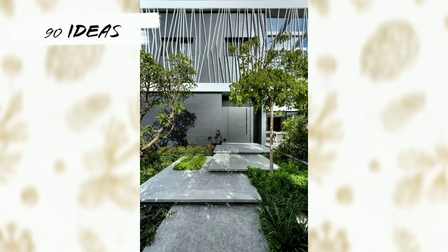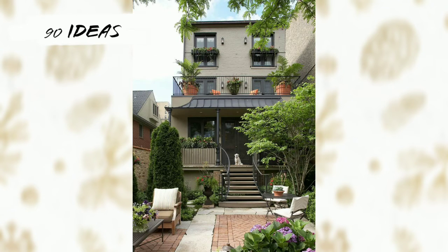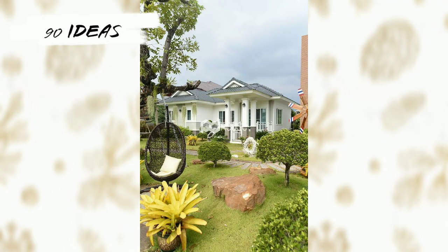Guide the vista through your garden with pathways that stone accents. Use natural stones, pavers, and gravel paths bordered by low maintenance plants to create a sense of structure and flow, enhancing the overall aesthetics of your home front.